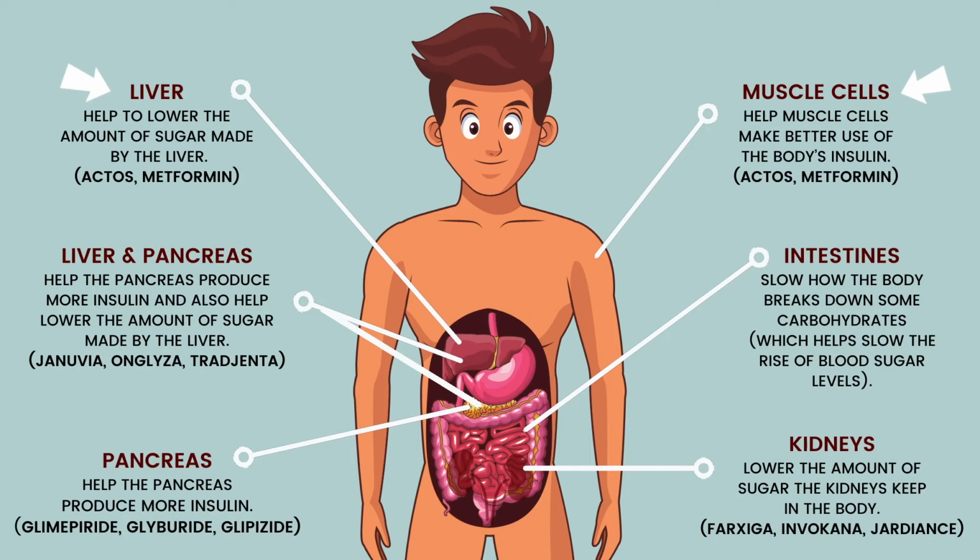Other medications like the SGLT2 inhibitors that we talked about, like Invokana or Farxiga, decrease the amount of sugar that your kidneys keep in the body, so it increases the sugar that you're getting rid of. Again, it works in a different part of the body and a different way to help lower your blood sugar. So it's very important, if you're prescribed more than one medication for your diabetes, that you take all those medications as prescribed. And if you have any concerns or questions, let your provider or pharmacist know so that we can address those at your next visit.